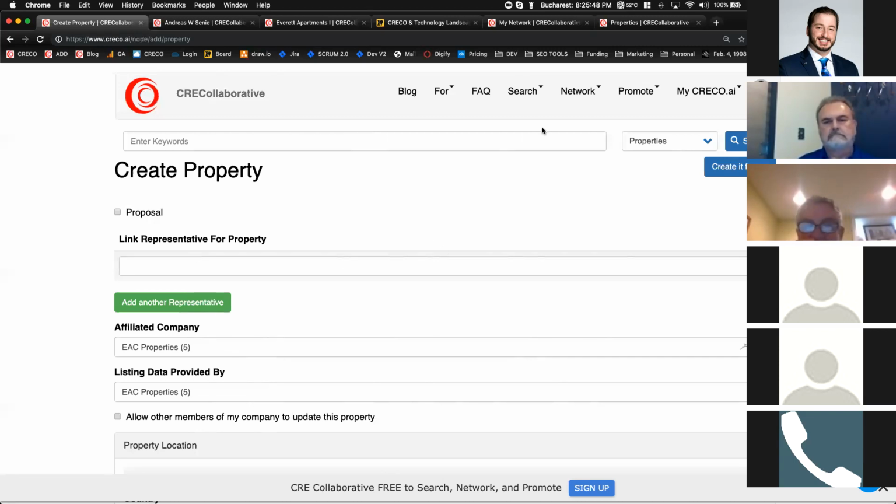But let me go back to my question. The point of entry first has to be CoStar. Then you pull it from CoStar. No, point of entry should be us, and we will push it to CoStar and anywhere else you like. And who owns it? Once we give it to you, do you own the information or do we? You own it.